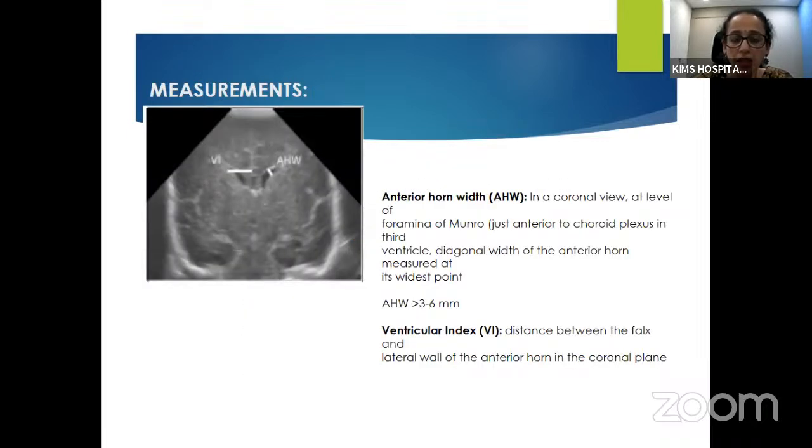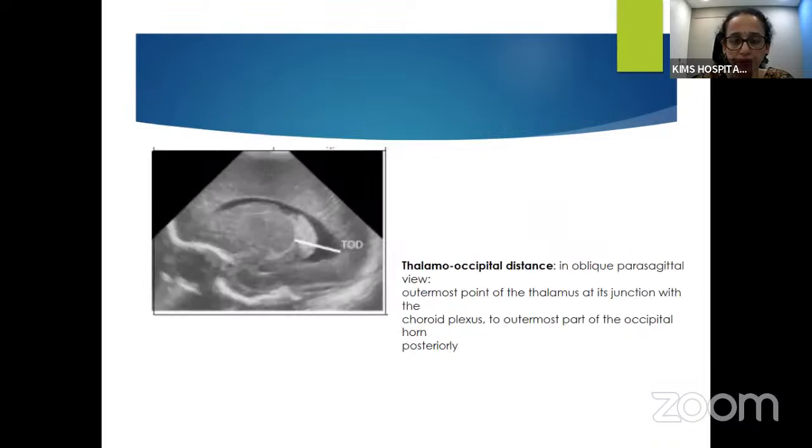So these are the measurements which are generally given. Anterior horn width is measured in a coronal view at the level of the foramen of Monro, just anterior to the choroid plexus in the third ventricle. The diagonal width of the anterior horn is measured at the widest point, and the measurement is given in millimeters. The ventricular index is the distance between the falx and the lateral wall of the anterior horn in the coronal plane. This we have already discussed.